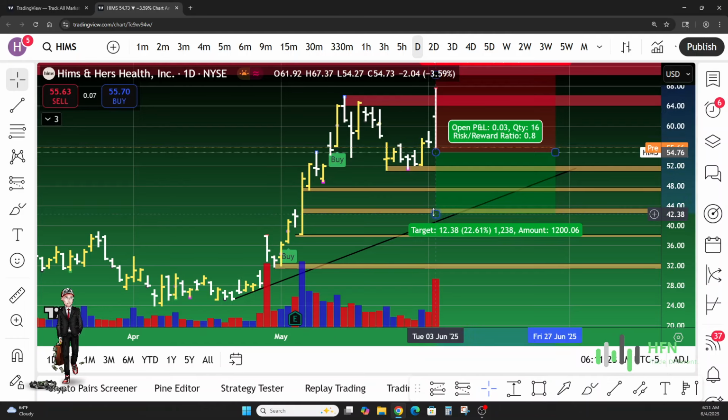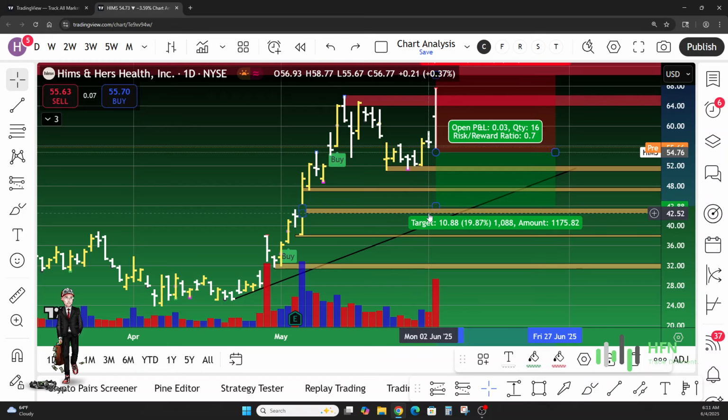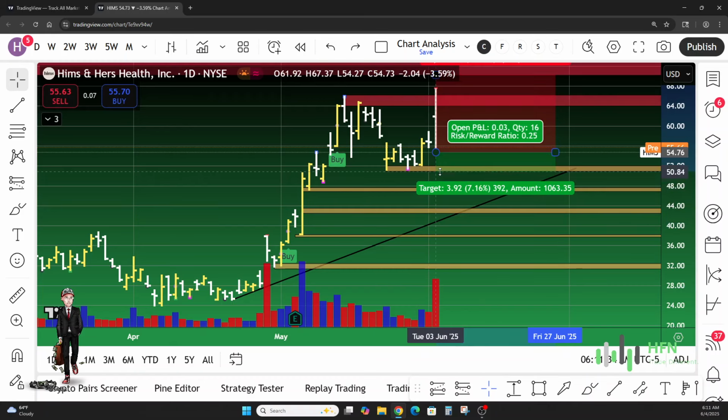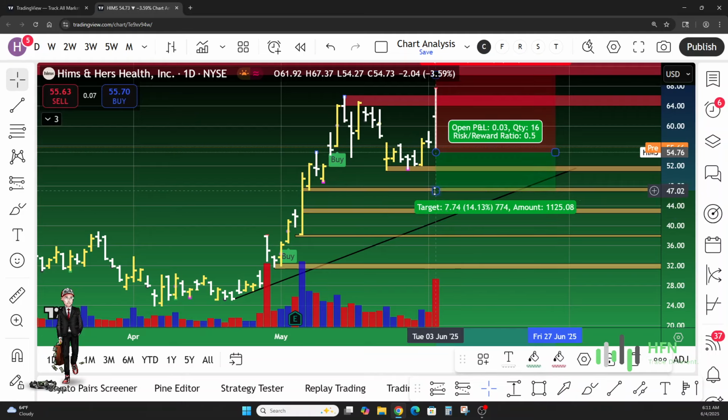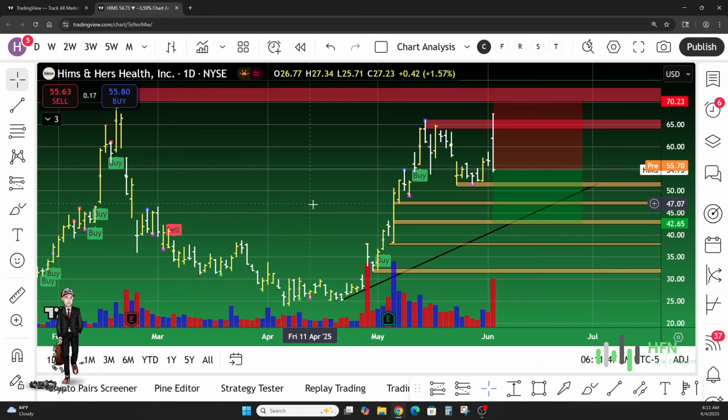Okay, so our first target is going to be right here, at the low of it, like a 7% move. Second target is going to be at this next buy pocket, 14.13% there. Third target is going to be at the third buy pocket, a 22% move to the downside there.